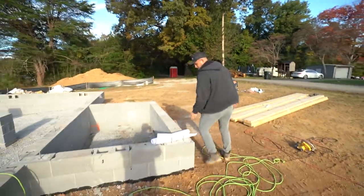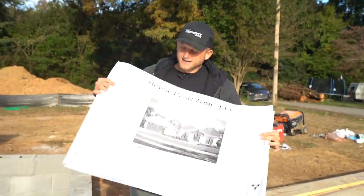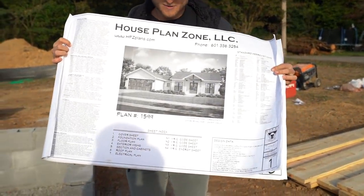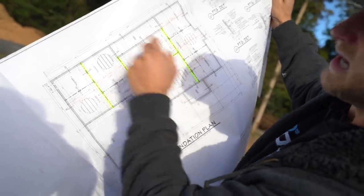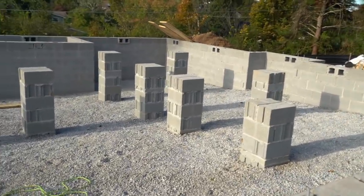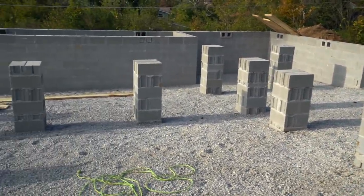So come with me. Oh, we got the plans. Check this out. This right here is Niko's Property $350,000 custom home. You see, we'll use these block columns that the block masons put in. So if you want to zoom in on some of those block columns, that's where the floor system will be resting. So anyways, we're going to head around back.